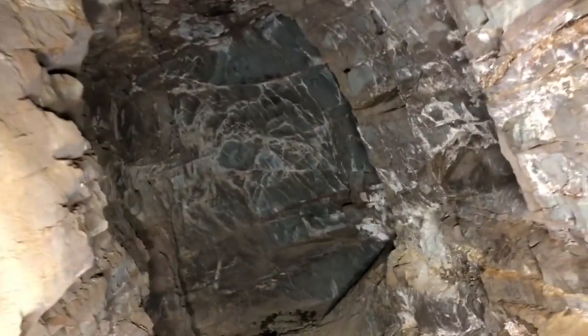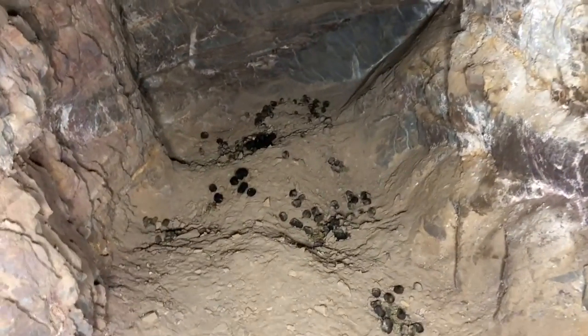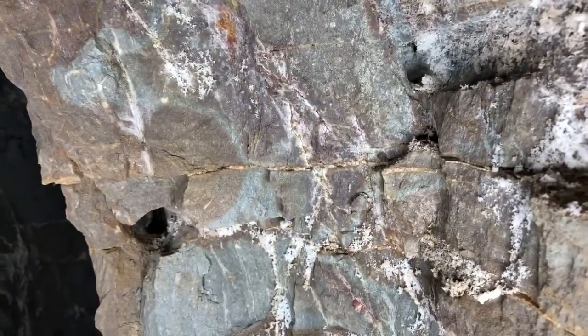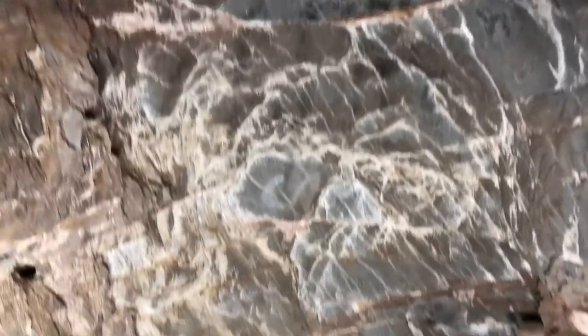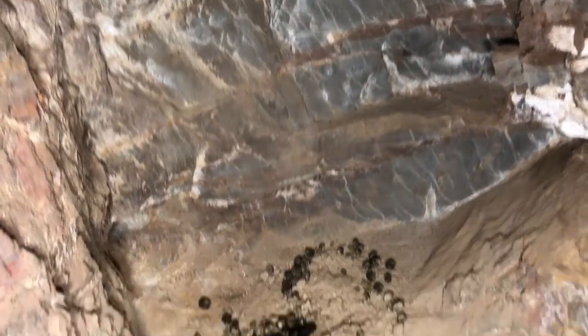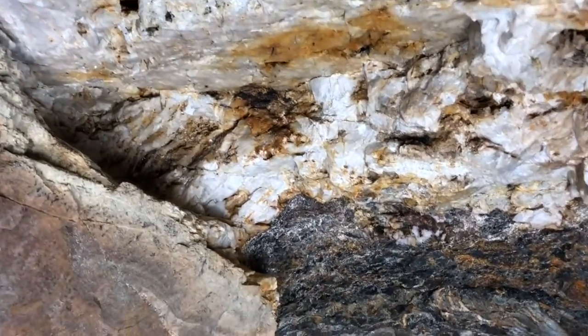What I like here is, for some weird reason, I would say potentially this is a wombat. This is his loo. There's a couple of good drill holes here as well. And there we have it. That's as far as this goes. So that's the face. And again, some really nice quartz sitting here.